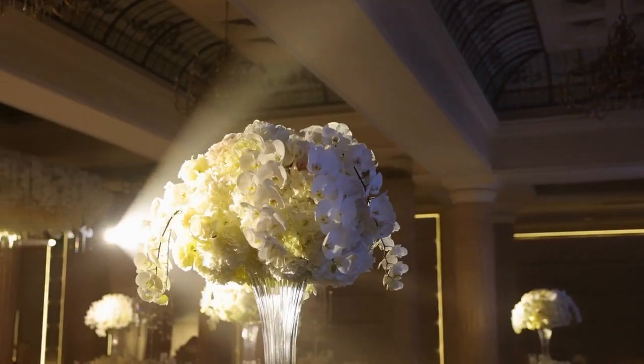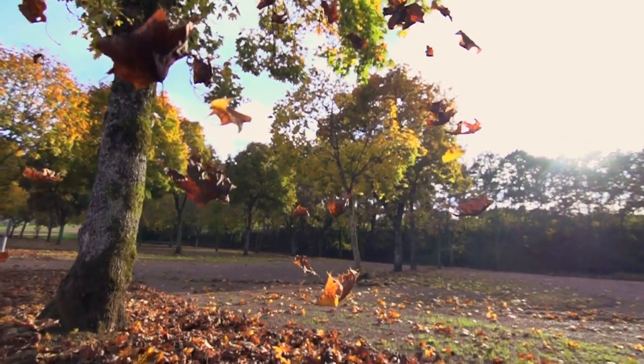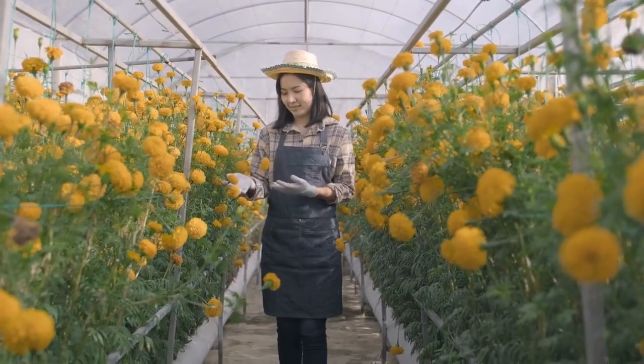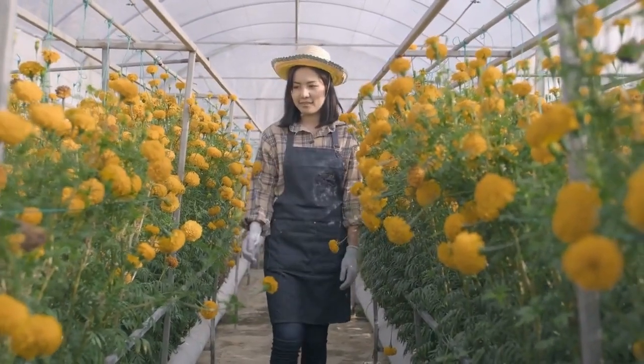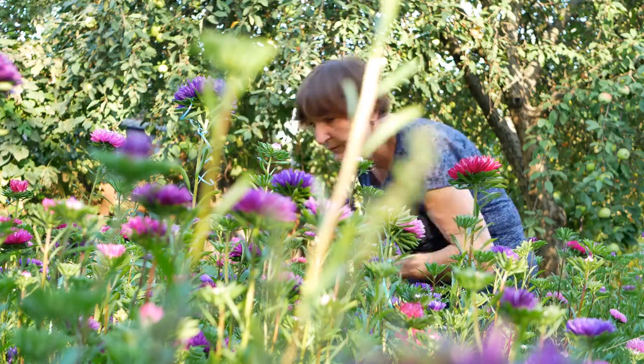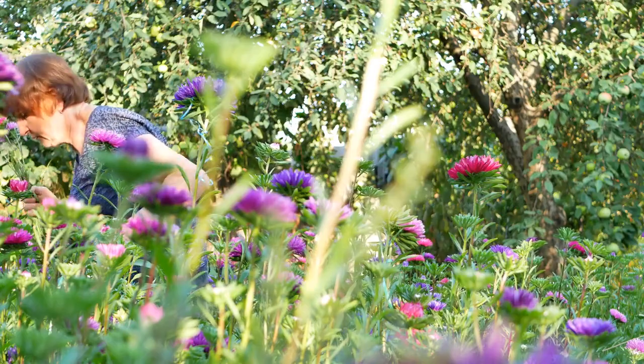Number 3. Fall flowers. Coming in at number 3, we have fall flowers. Fall is the season of harvest and warm colors. Some popular fall flowers include chrysanthemums, marigolds, and asters. These flowers can be used to create a beautiful autumnal arrangement that will bring warmth and coziness to your home.